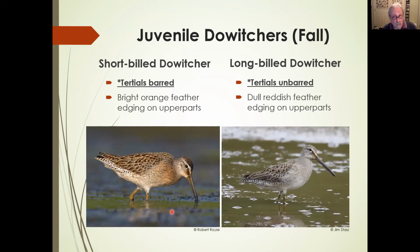Long-billed dowitchers come a little bit later. They don't have barring in the tertials. They're just plain. And what they have is a dull red, it's very faint red, that's on these grayish feathers on the edging. They come through later in the fall. And as you get later into the fall, the short-bills will be gone. And the only ones you'll have left will be long-billed once you get into late November and into December. They should be long-billed dowitchers that you will find.